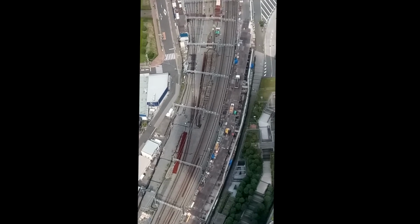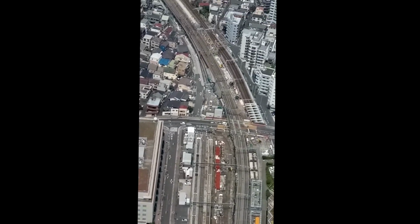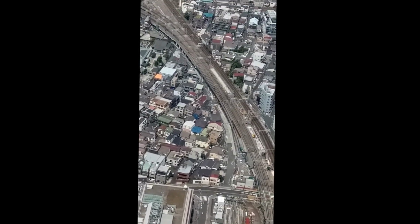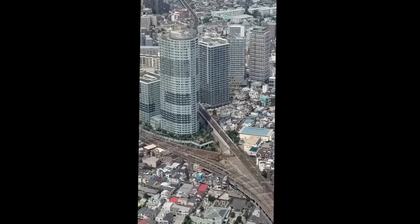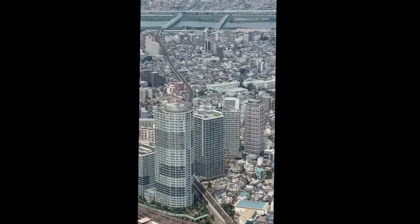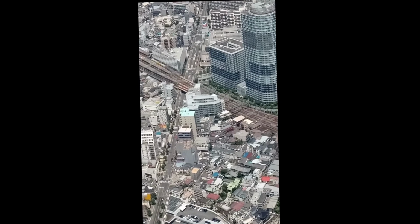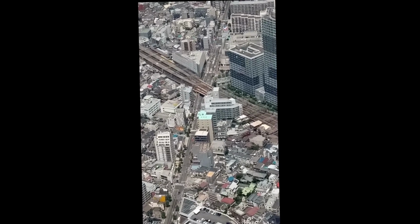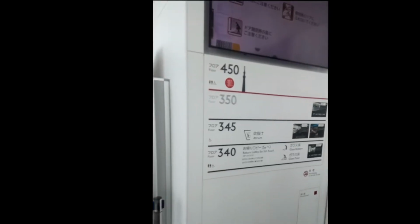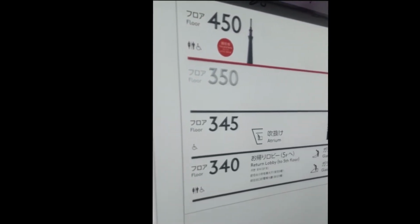Here's a close-up of that area, and then we will go off, showing where the rail line goes and how beautiful the buildings look. That's a very tall building, but Skytree is much, much taller. Here's another area, very well built up. Now there's a diagram showing where we are and where we're headed back down. We're going back down.